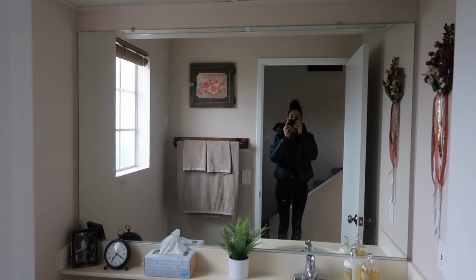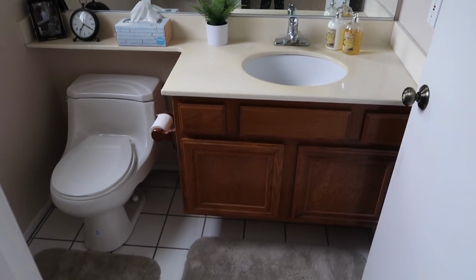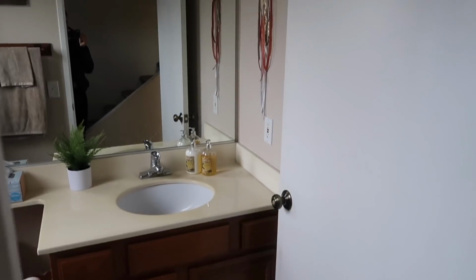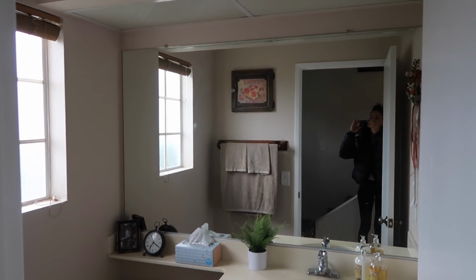Now compared to the before, this is a huge pop of personality and pattern. I will not be carrying a bunch of patterns or anything crazy throughout the rest of the rooms downstairs that we are making over, like their living room, kitchen, or dining room. I just thought this was a really awesome opportunity to kind of make this the moment you're like, whoa, okay, unexpected, but what a nice surprise.